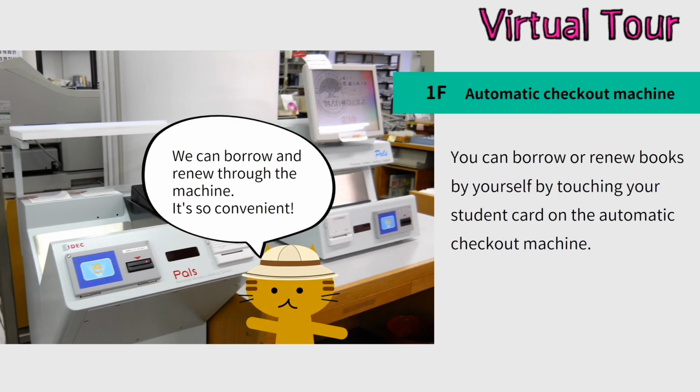These are automatic checkout machines. You can borrow or renew books by touching your student card on them. Please be advised that you can't borrow journals and reference books. We can borrow and renew through the machine. It's so convenient.